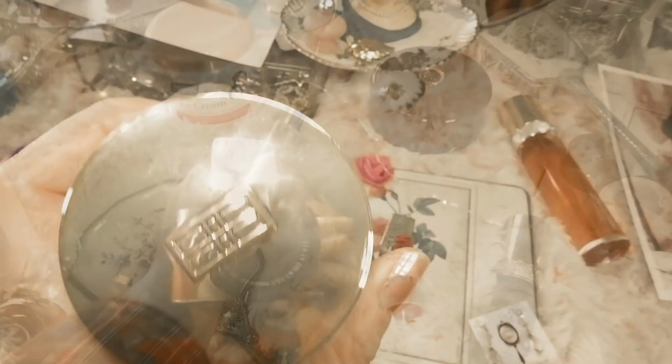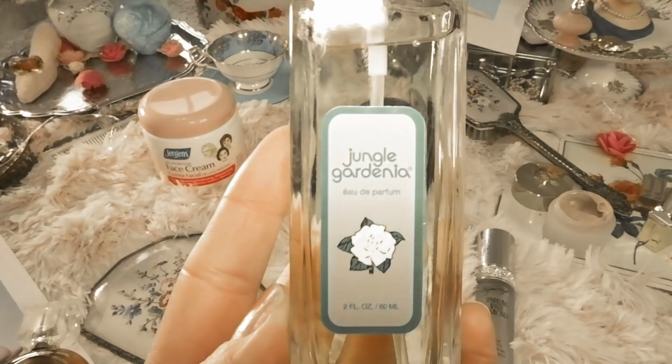We're gonna get into her favorite perfumes. She had a lot of perfumes that she wore, and she even made her own perfume. So let's get started with that.